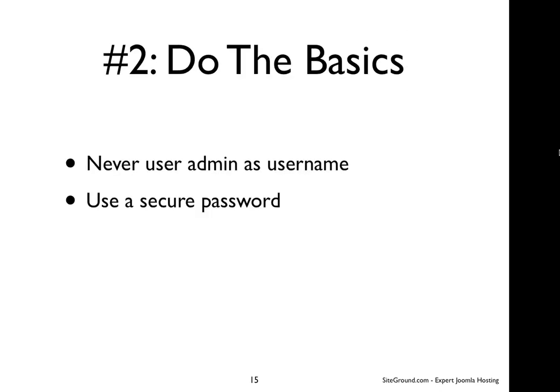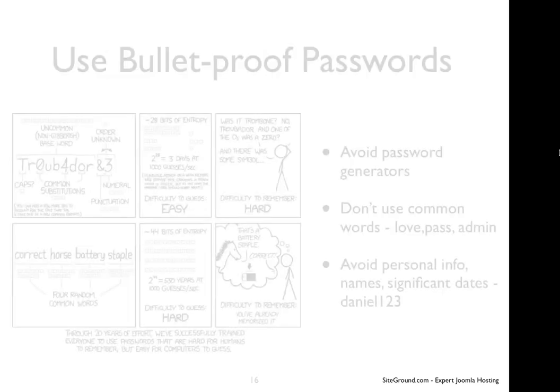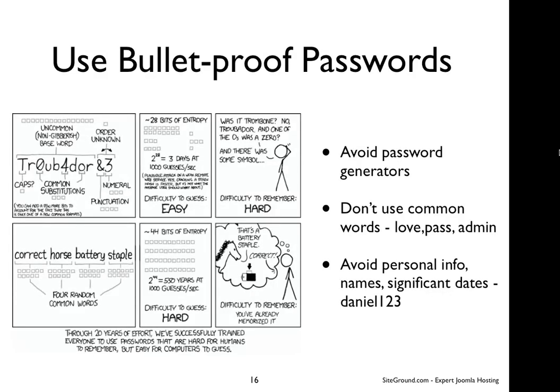The second thing that we would like to share with you is that you should always start with some basic things that you can do for your website. When you're installing a new Joomla website, you have to change the default admin username and use a secure password. Because if your login details are not secure enough, then a hacker can easily guess your login details and access your administrative area.